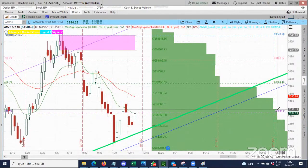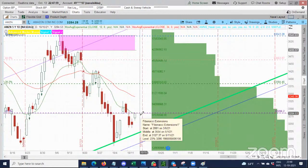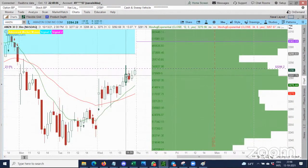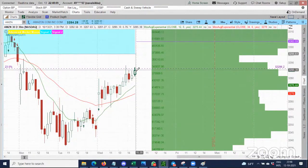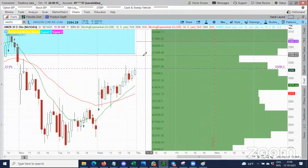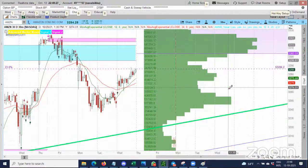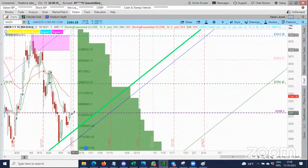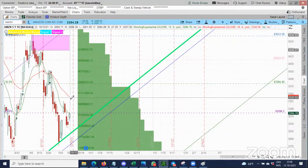Plus, you see the importance of 32.86. It had got rejections from 32.86 throughout the day. If you break it down to 30 minutes, you see it tried hard to break out above 32.86, but it failed. So as soon as we break out above 32.86, I think 32.95 will be pretty quick. And from there on, 33.03 is the first level of target. And I'm looking above 33.03 to 33.41. If we break out, it can see a very fast rally.